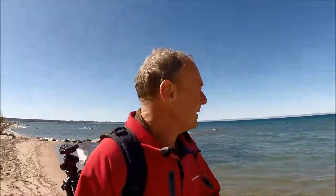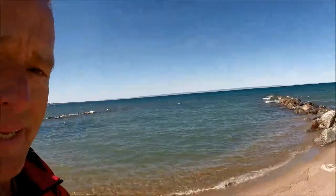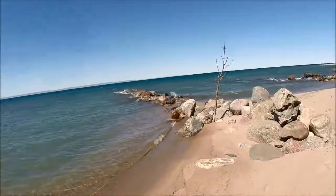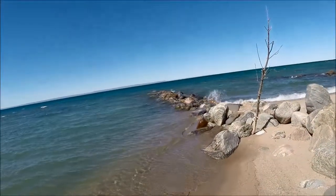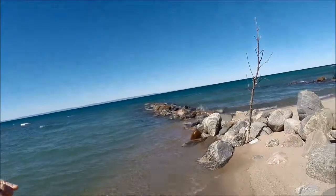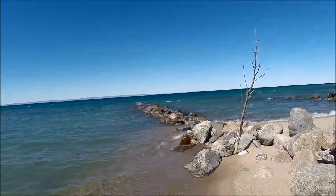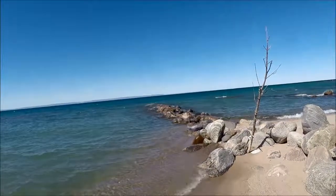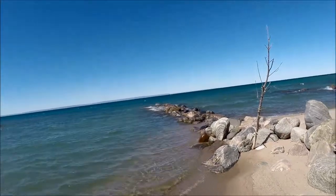Okay, so arriving at our shoot location. Right here, this is the rocks that I'd seen. I like how it protrudes out into the water. We've got a beautiful color on the lake today, a bluey green kind of color. And you know what? I think it will lend itself to a nice black and white image. So that's what we're going to try and shoot today.